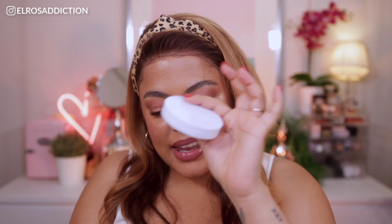I'm about to flex on these, you know. This highlighter, highly recommended. Cannot say enough good things about it. The way it just blends into the skin is beautiful, but it's definitely not for the faint-hearted, I will say that. Last but definitely not least, this highlighter, I call it the Bestie.